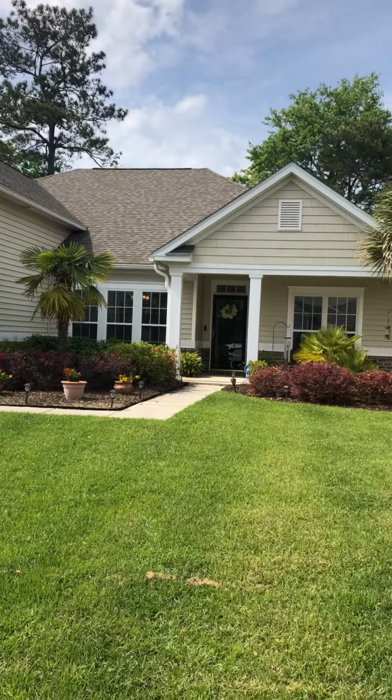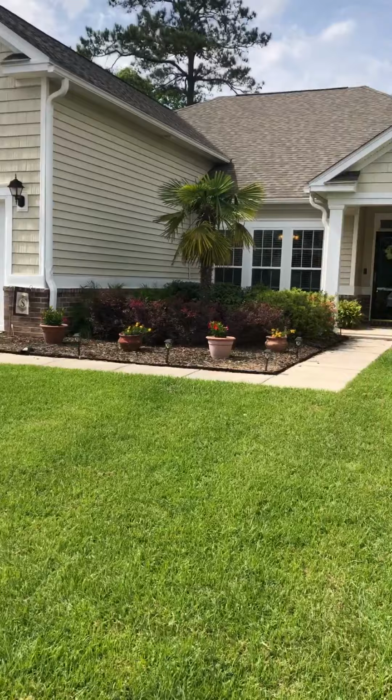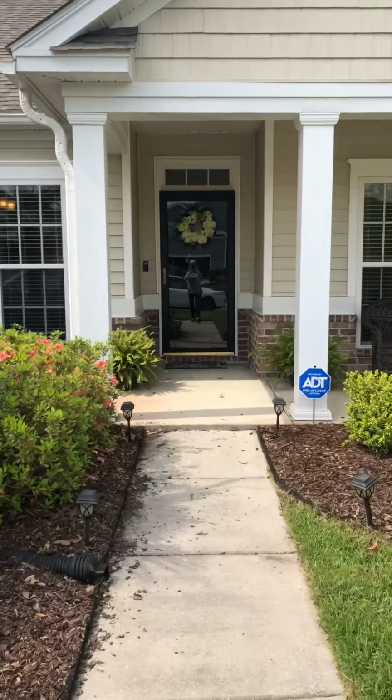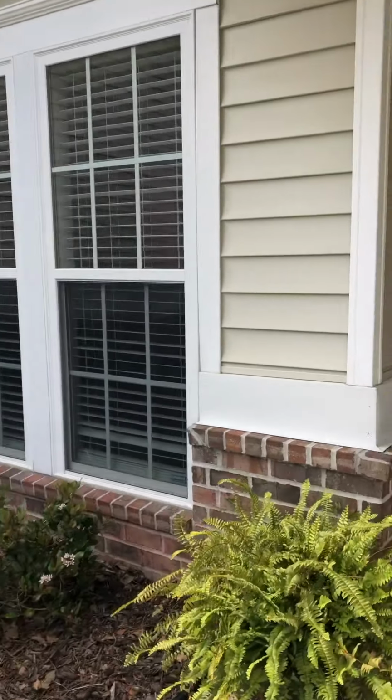Check out this great new listing on Timicuan Way in Summerville. It's in Wescott. It's a one-story ranch home with a bonus room that has its own full bathroom. It's on the golf course.